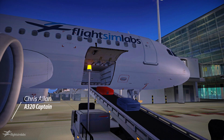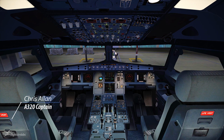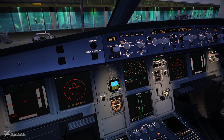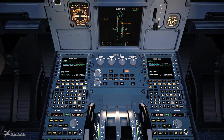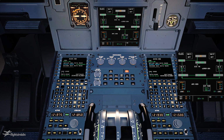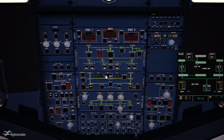I fly A320s for a living, and I'm always struck by the fact that when I'm sitting in this A320 cockpit, everything feels instantly familiar. Even doing something as simple as turning on the batteries and either connecting ground power or starting the APU, I can hear the aircraft come to life just like the real thing. And when I flick switches or push buttons, I know they're integral parts of complete systems that function in real time, and you can actually sense that.